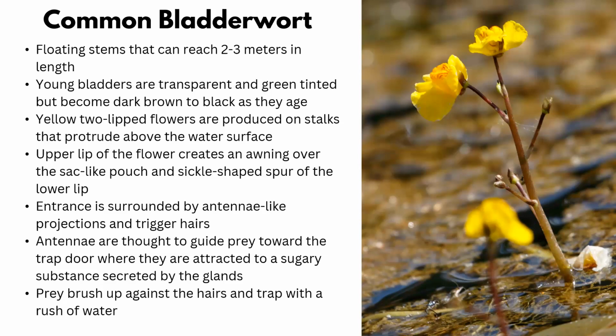They float about 2 to 3 meters in length. They pop up above the water. They're usually yellow, and the flowers are kind of like a little pitcher. You know what a pitcher plant is? They look like a little pitcher, kind of similar to this. They're called bladders, and this is what houses the carnivorous tendencies of the plant.